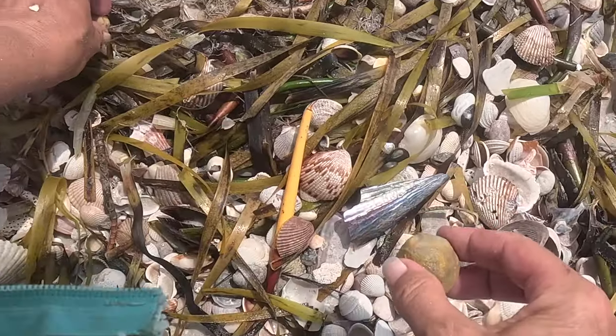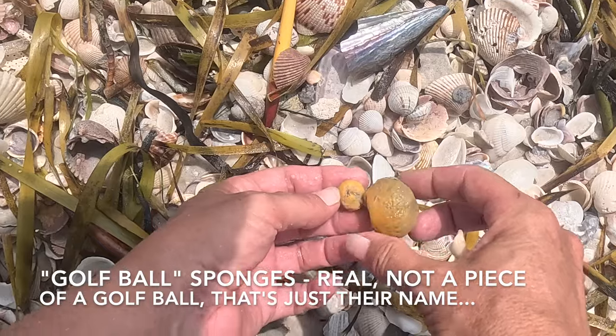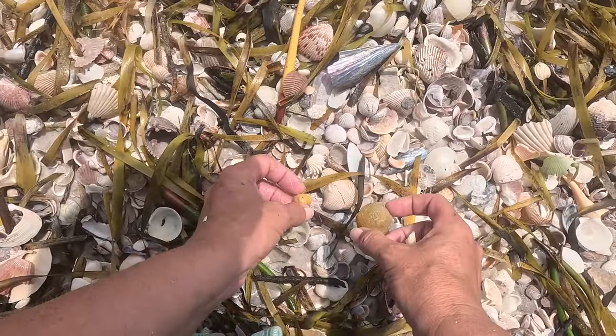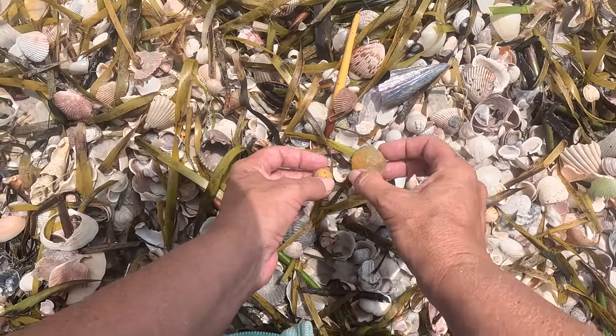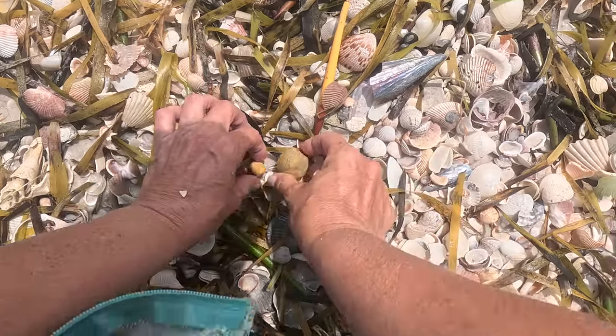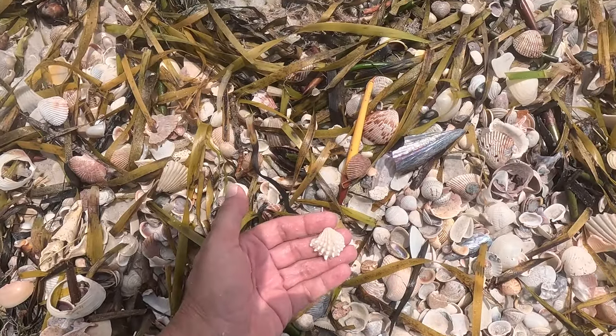Here's a couple fun little finds we usually see after storms too. These are little golf ball sponges, they call them. Little naturally occurring sponge, that is their actual color. They do get mistaken for spray insulation and stuff like that on the beach, but they're squishy and they're little sponges. I'm gonna leave those guys right there and pick up that spiny jewel box.